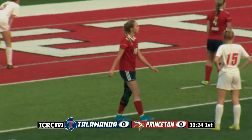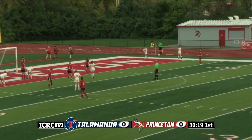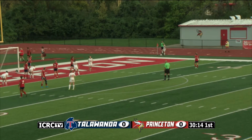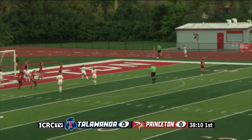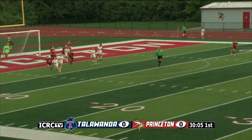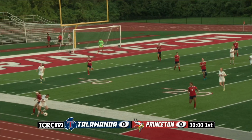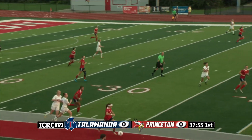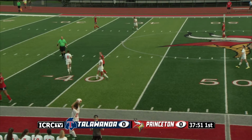So a corner kick coming for Princeton now. Gabby Segal will head over to take the kick. Scratch that, it'll be Angelina Kaler, the senior. Her kick comes over the middle, high and deep, all the way over to the other side of the field in a battle there with Dennis. She'll lose that battle, and now it'll be Talawanda up the sideline until the ball rolls out of bounds.